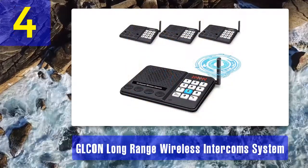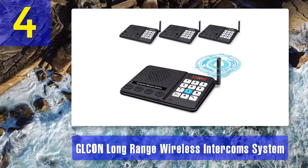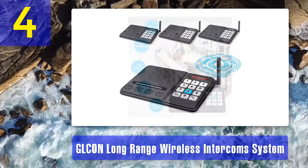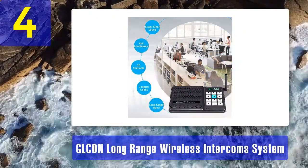Coming in number 4. GLCON Long Range Wireless Intercom System. This wireless intercom system is made of anti-interference technology and inserted in crisp chip to give you the high-quality sound quality, and the effective distance is up to 1 mile.